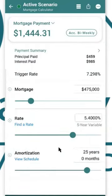I've done a little bit of a simulation here for you. The question is, how much would my mortgage cost me? We're looking at rates of 5.4 right now. That's as low as we get right now for first time home buyers that have an insured mortgage. Obviously, that has to be spread over no more than 25 years to qualify for the insured rate.